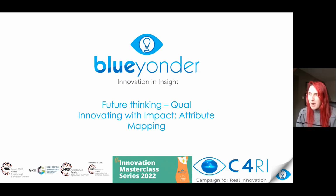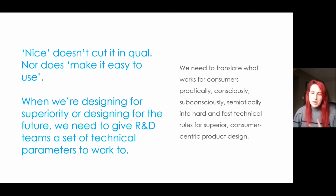So as part of the Future Thinking Qual programme, I'd like to go through a new technique we've developed for global clients, which is called attribute mapping, AMAP, and very much focusing on innovating with impact. So I'll start by going through the challenge and then give you a really practical rundown on how you can actually do this yourselves, when and why and how to use it.